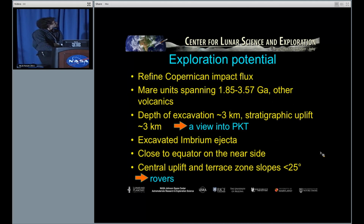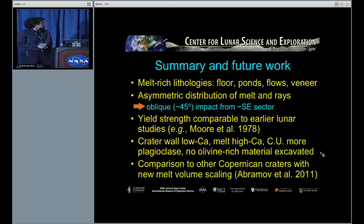Just quickly go through the exploration potential. If you go to Kepler with a rover, you can get volcanic units, and you can see 3 kilometers down to PKT, Imbrium ejecta, and you can also get some central uplift material. To summarize, melt-rich material is present on the floor, ponds and flows and veneer.